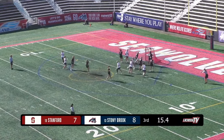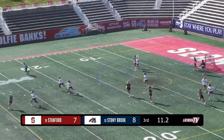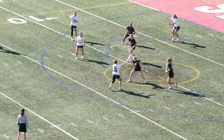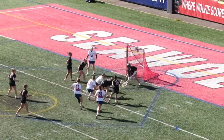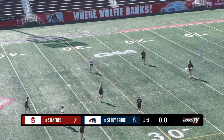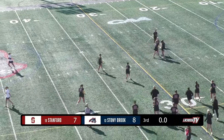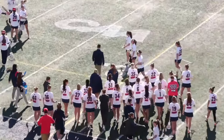Shot. Saved. What an effort by Pearson in goal. And with 10 seconds to go, Stanford will clear that away, but that should send us to quarter number 4. What a stop in the cage. Big play for Lucy Pearson. Kind of just stuffing Jaden Hample right there on the doorstep, and that is a big play to keep it at a 1-goal game. This is going to be an exciting fourth quarter.